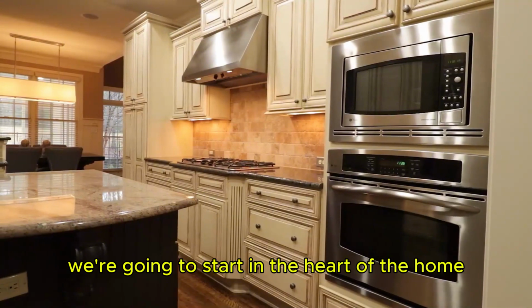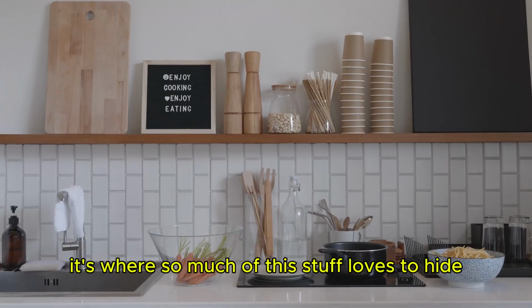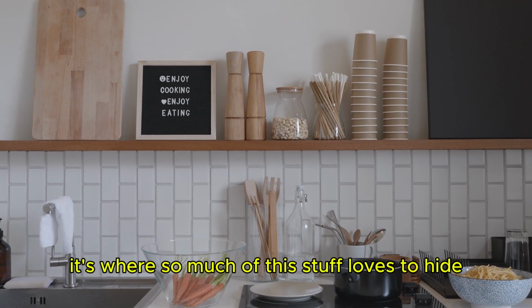We're going to start in the heart of the home, the kitchen. It's where so much of this stuff loves to hide.